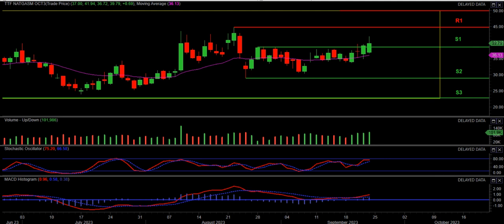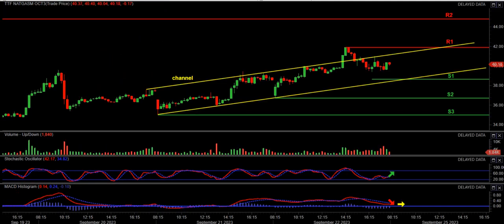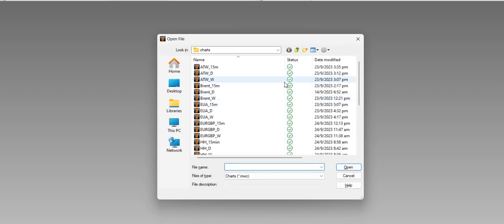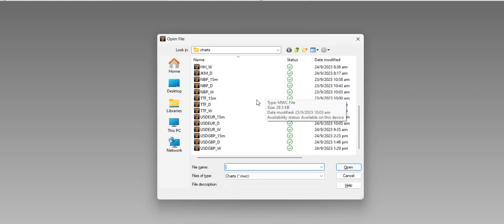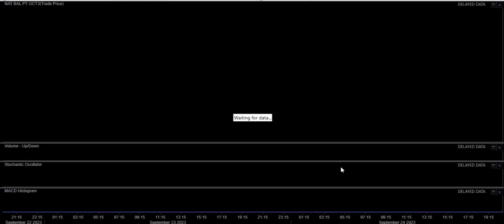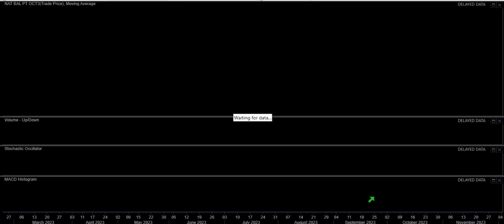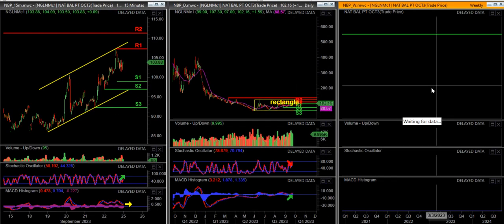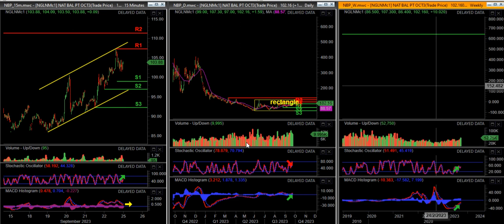Exactly the same applies to the NBP, which has seen more or less the same, but the levels, of course, do differ. So let's have a quick look at the NBP. And here we do see, having all three charts next to us, that exactly the same thing is happening here.